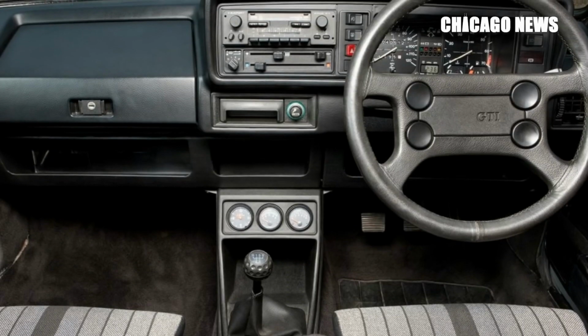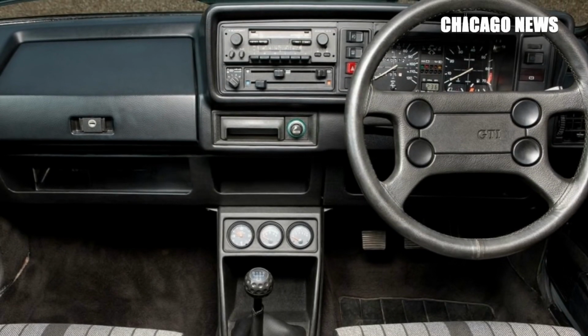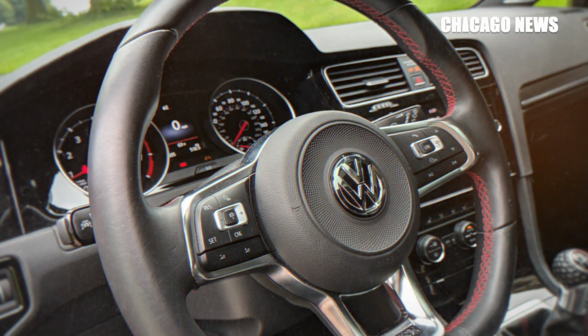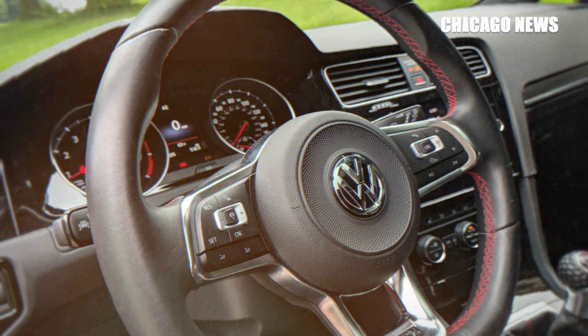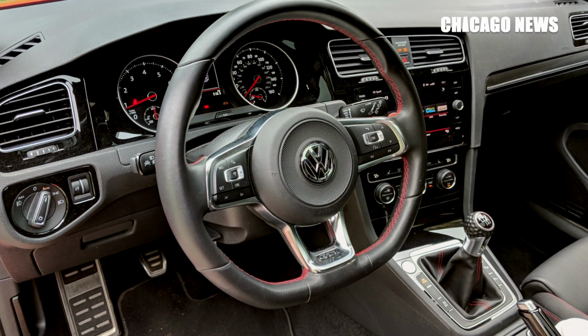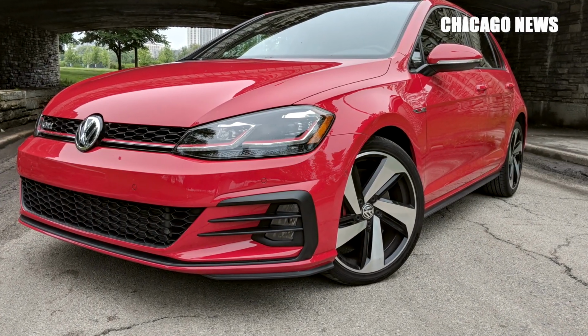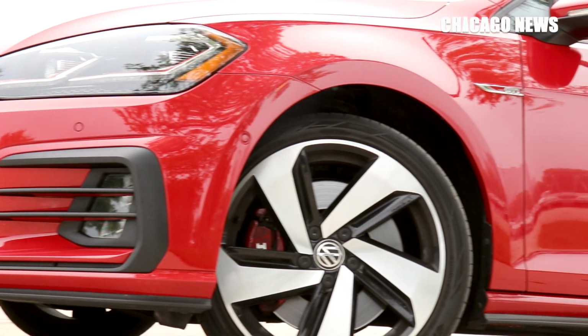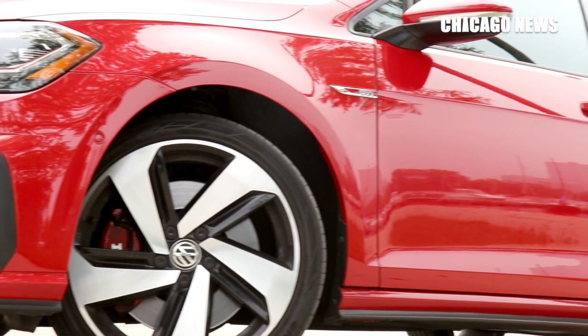The original GTI back in the 70s had this golf ball shaped shifter, and they've kept that here. There's lots of little touches throughout, especially the GTI logo itself, that just remind you of that original. And the original really changed the market. It was the first hot hatch out there, and it really gave something for especially young car enthusiasts to buy. You know, they couldn't afford a Porsche, but they could definitely afford a GTI. If you wanted to have fun driving a car, the GTI was it.